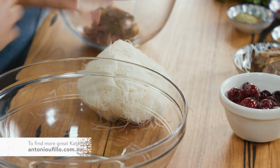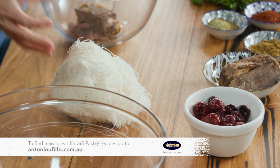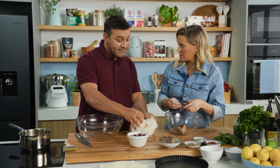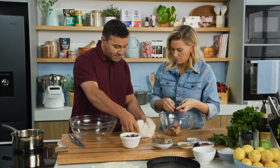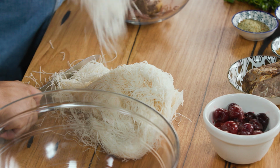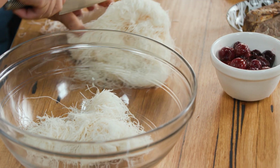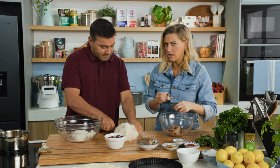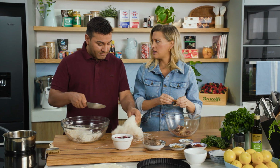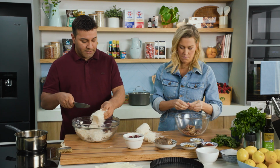Oh, look at kataifi. I love using this. I think it's more readily available these days. It's essentially shredded pastry. So it looks very like a noodle. Yep. Just roughly chop them and cut them, put them into the big bowl. Used a lot in Turkish cuisine, Greek cuisine, Middle Eastern as well. Yeah.